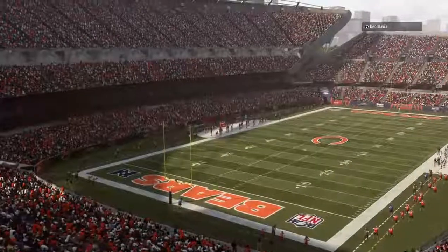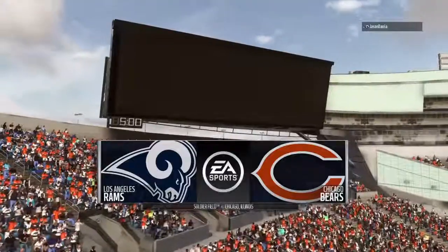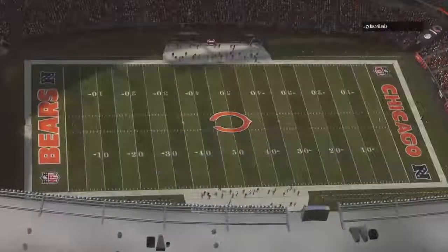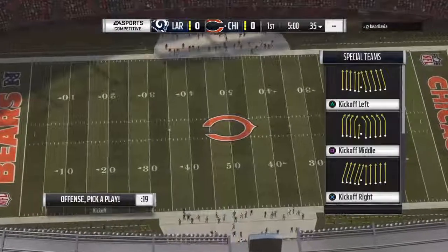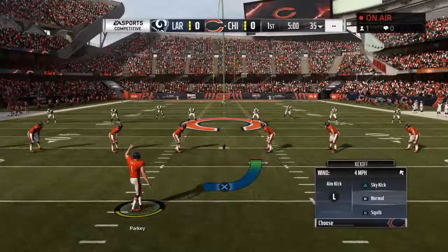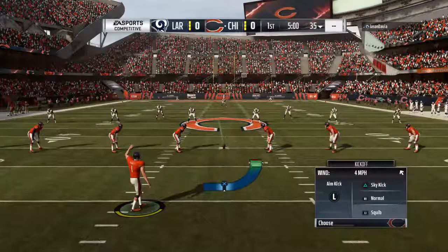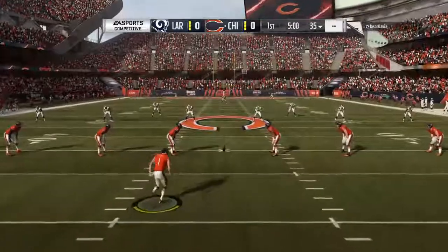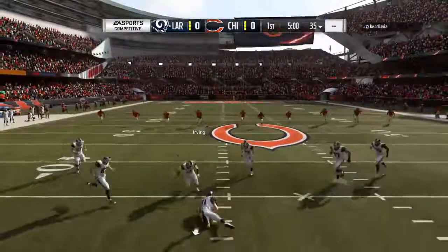It's the NFL on EA Sports, and we are at venerable Soldier Field in Chicago. This was the scene a moment ago as the Bears emerged from their tunnel. Ready for football are they, and ready for football are we, as the Bears get set to match up with the Los Angeles Rams. Cody Parkey now, ready to get this one started. And off we go from Soldier Field.